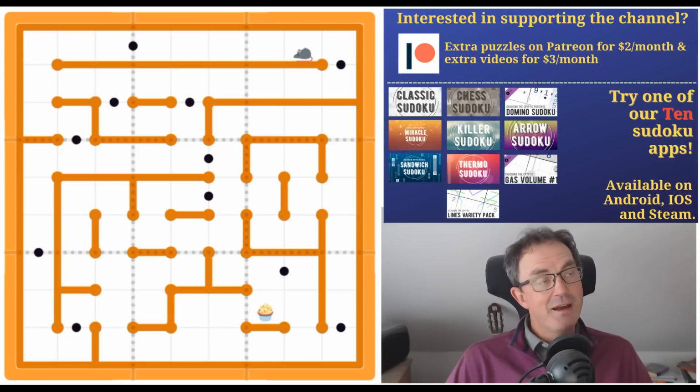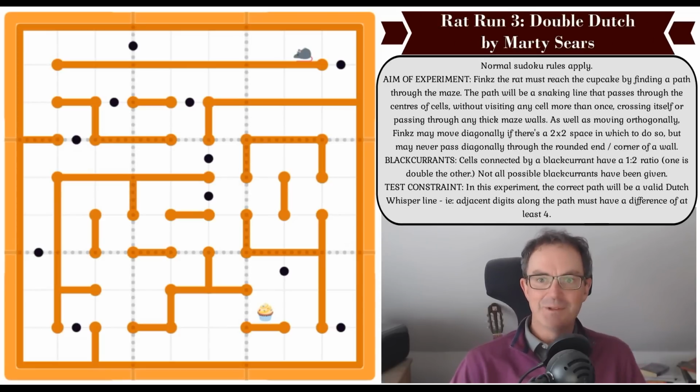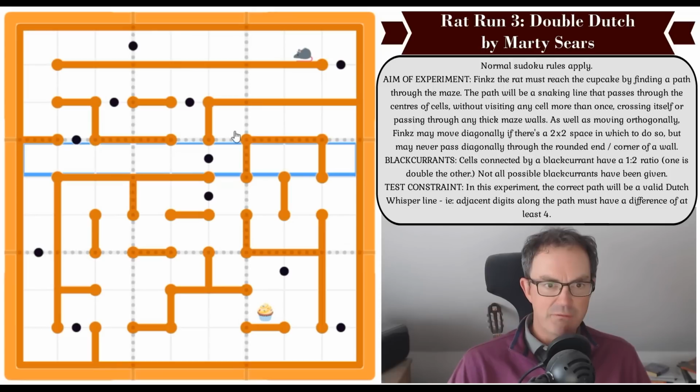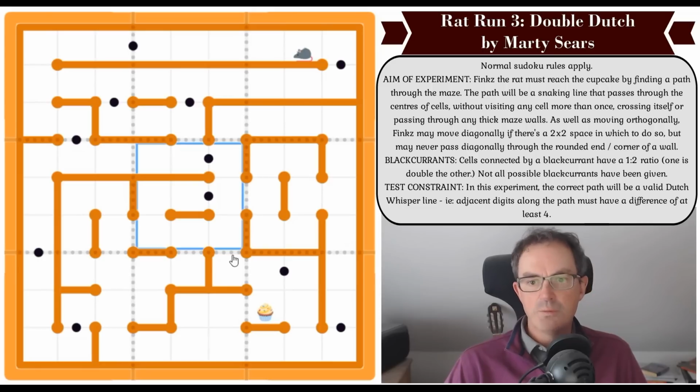Have I got anything else? No, I don't think so. Let's have a look at the rules of Rat Run 3 Double Dutch by Marty Sears. They are as follows. Normal Sudoku rules apply, which means we have to put the digits 1 to 9 in every row, in every column, and in every 3x3 box. The aim of the experiment this time is that Finkz the rat must reach the cupcake by finding a path through the maze. The path will be a snaking line that passes through the centres of cells without visiting any cell more than once, crossing itself, or passing through any thick maze walls. Okay, well that's sort of what we'd expect.